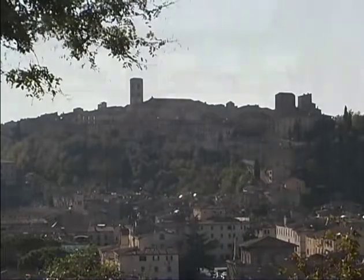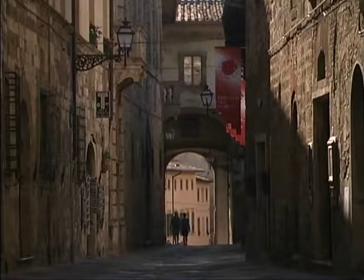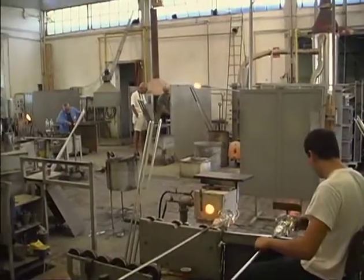Colle Valdelsa sits on a ridge a few miles north of Siena and has been a center of glass and crystal production dating back to the 14th century. Today we're visiting the Vilca Crystal Workshops, and this is a place where you can come and walk around in here, visiting hours and everything, and watch how they make crystal.